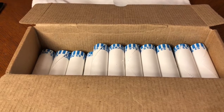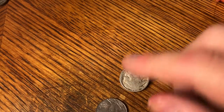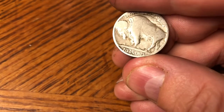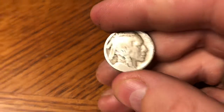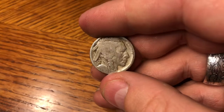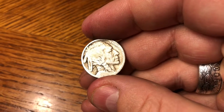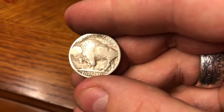All right, guys, I'm super excited. We're on the 13th roll, and look what I see. Another buffalo. No date on this. We do have a mint mark. Looks like a D again. I'll zoom it in for sure. I'm probably gonna have to nickadate this. Let me go ahead and nickadate it, polish it up a little bit, see if I can get something good off there. I might be able to make it out. Could be a 1916. I'll see if I can get a date. Let me come right back to you guys.